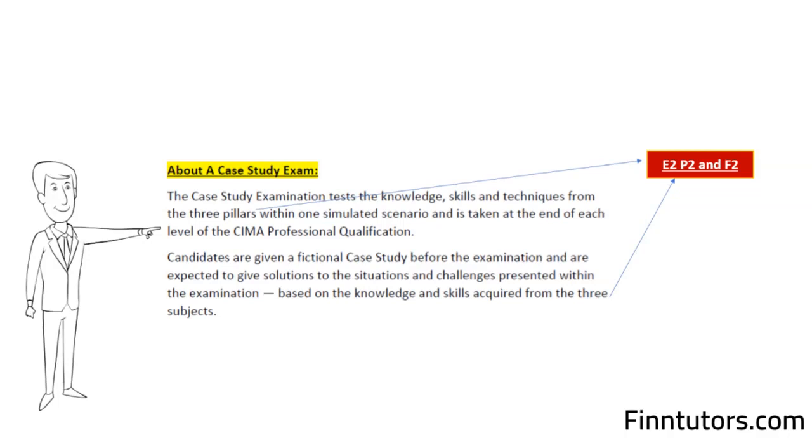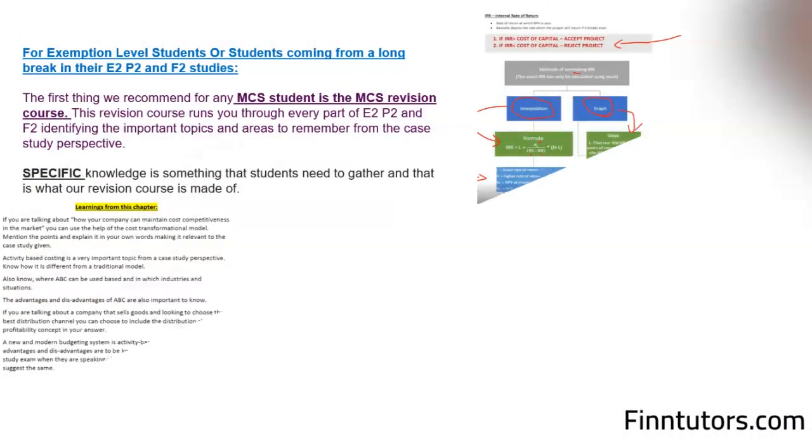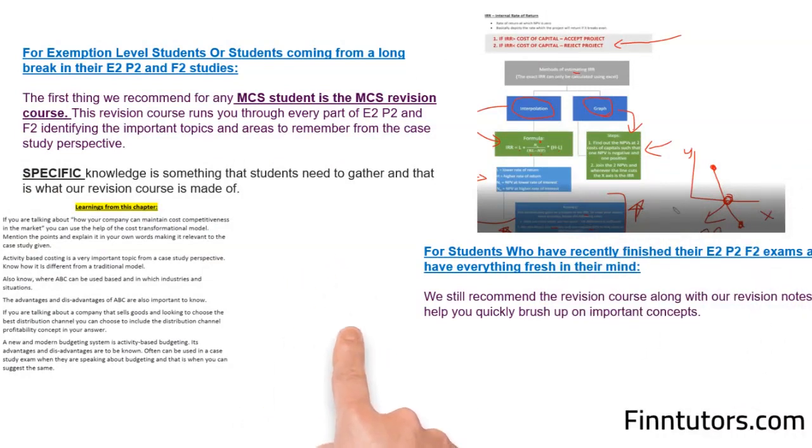If you're coming from the exemptions route and you've not taken the exam, you need to spend more time just honing in skills from E2, P2, and F2. If you've taken the E2, P2, and F2 exams, you'll still have to refresh yourself. So, this is the aspect where E2, P2, and F2 need to be given great importance. For all the exemption level students, like I said, if you're coming in from the gateway route, we specifically ask you to do our MCS revision course.